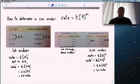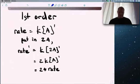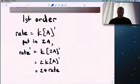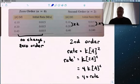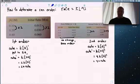So if you look at the first order, if you double the concentration, you double the rate. If you put in 2A, the rate is some rate constant times 2A to the first power, and you end up doubling the rate. I already talked about zero order, it doesn't change. Second order, if you double the concentration, you quadruple the rate. So throw in 2A, and the square makes it 4 times the rate. So second order quadruples the rate.